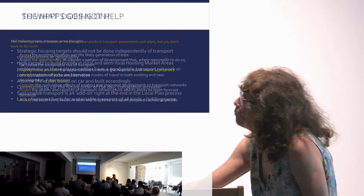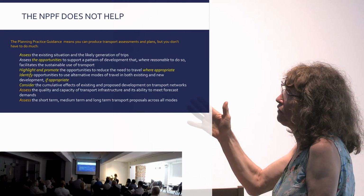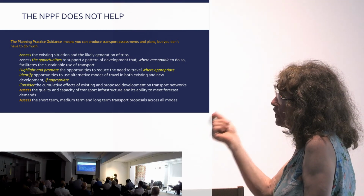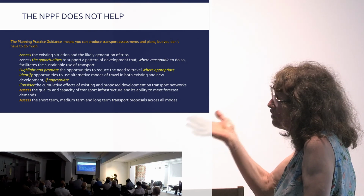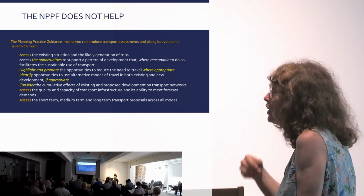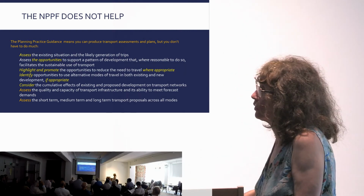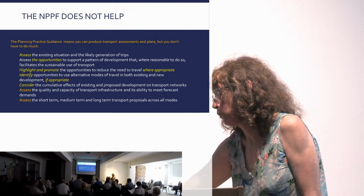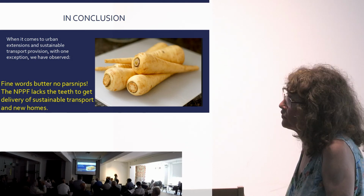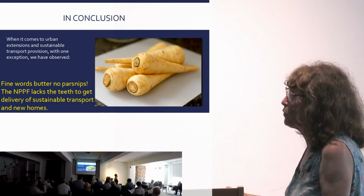That's how it works. But on transport, the NPPF doesn't really help. The planning practice guidance is incredibly vague, which we think is a problem. It doesn't talk about putting in place public transport, getting a cycling network. It doesn't talk anything about things that are definite. It's all about assessing opportunities, highlight and promote, identify, if appropriate, consider, and so on. All words which are pretty vague and don't assure that you're ever going to deliver housing with good sustainable transport to match. Fine words, butter no parsnips. No, the NPPF lacks the teeth to get delivery of sustainable transport in new homes. That's our conclusion from what we have observed. And there we are.